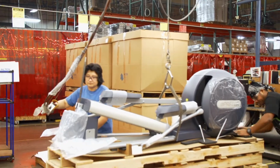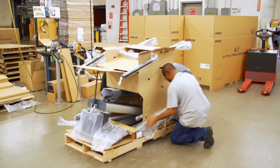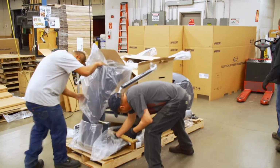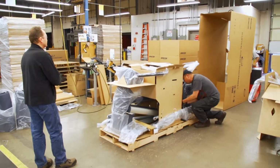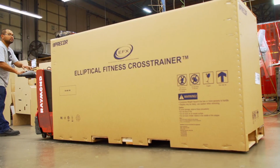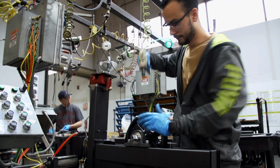All the key components are wrapped before being securely fastened onto a pallet. It is then taken off the line, and all the remaining accessories are also added, fastened to the pallet and boxed, ready for delivery. Invented by the ancient Greeks, used by the military and NASA, and now being expertly built for use in your home. Gym equipment, truly a wicked invention.